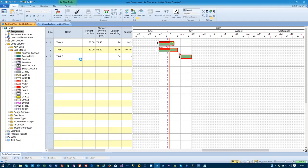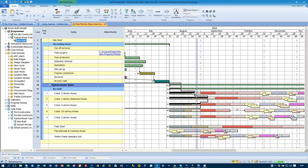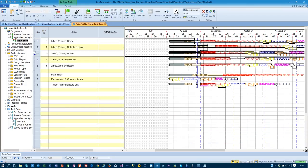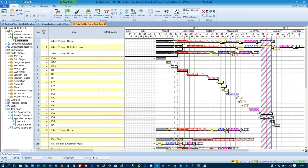If I go back to Power Project and my recent house build, if I look in the new build section, this is my foundation, DPC, drainage, brickwork 1, brickwork 2, and so forth that's in there. And I'm looking at plot 4, so I look in there. And that's saying I'm reporting on that of how much work I've done.